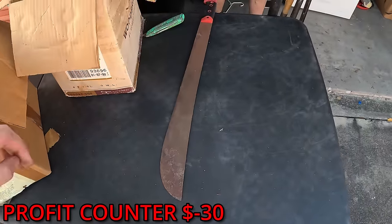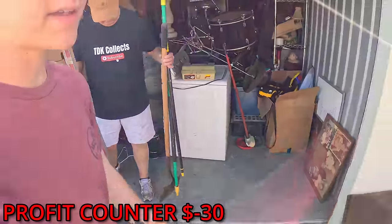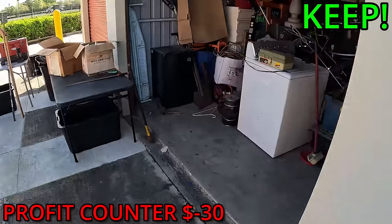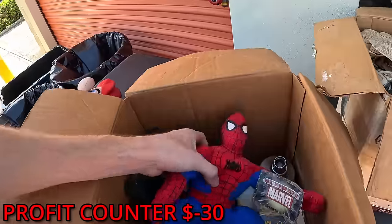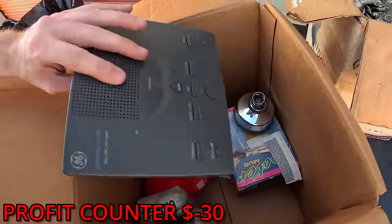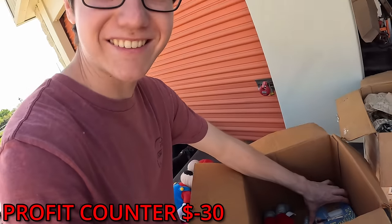Whoa. Machete. A rusty machete. We're finding a lot of stuff we like. He found this huge steel breaker bar or something. It's like as tall as I am. But yeah, we are barely in this unit, finding all sorts of cool stuff. And we're seeing signs that this guy's a collector. Marvel, Spider-Man, Mario. Oh my gosh, I don't know what to expect, but this unit's gonna be crazy.